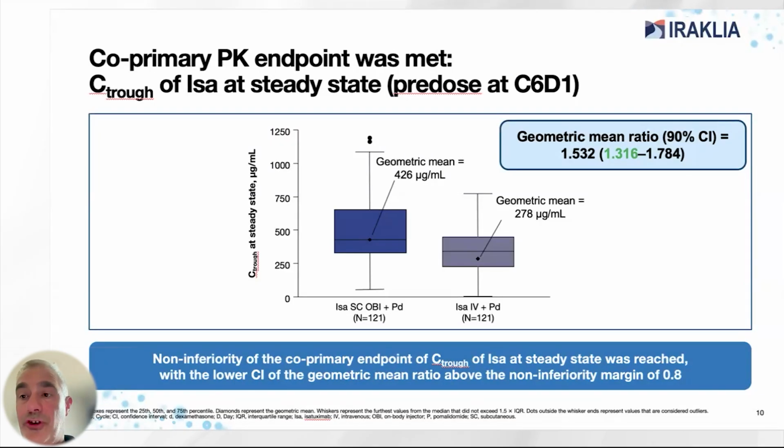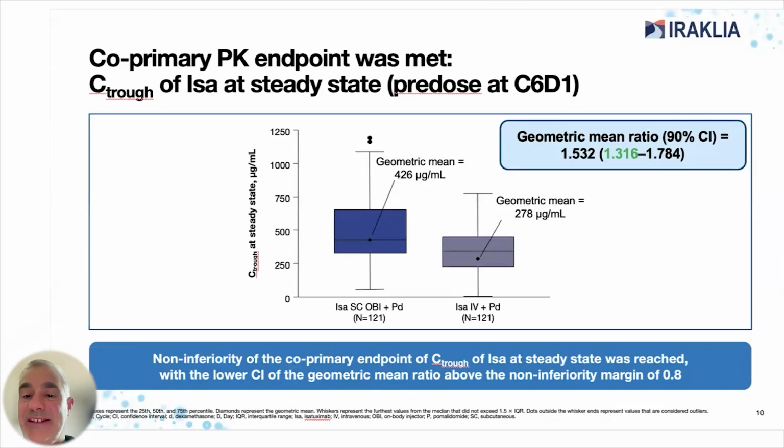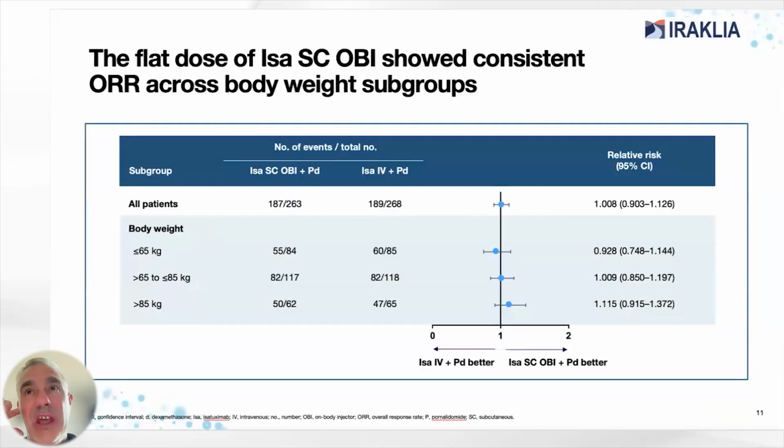The second of the two primary endpoints was PK, a PK endpoint. It was what we call the C-trough at the steady state. It's requested by FDA. It's a pre-dose cycle D1. Again, you can see that the Isatuximab subQ is non-inferior to the Isatuximab IV. It's interesting, the Isa subQ flat dose 1400 milligram, 10 milliliter, is actually above, but it meets the criteria for non-inferiority.